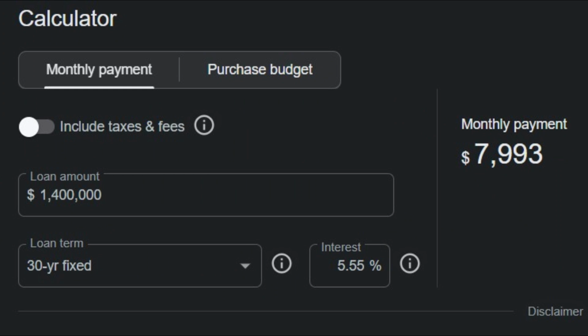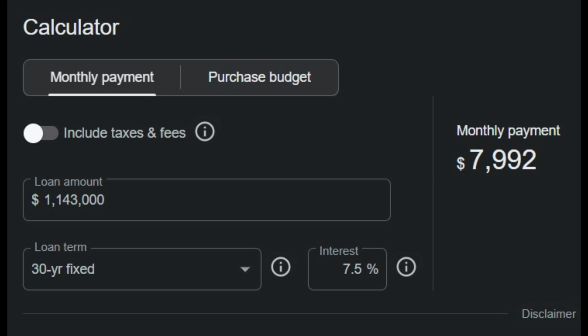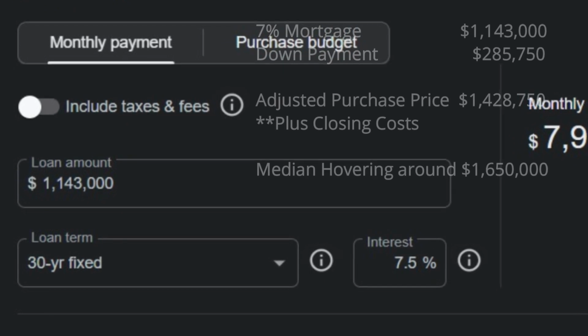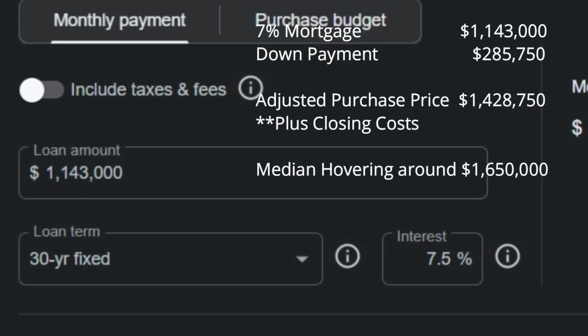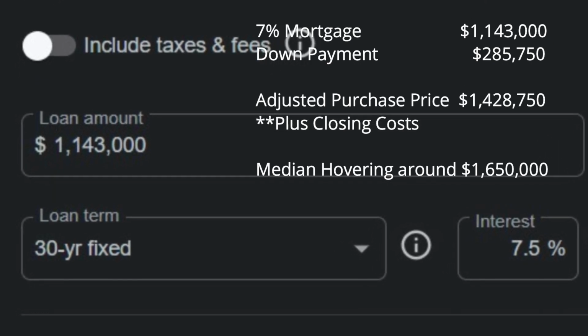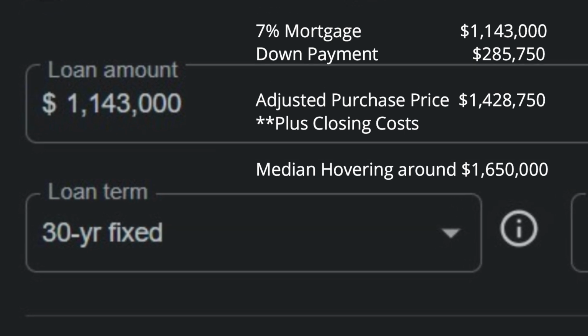First of all, let's run back the monthly payment of $7,993 to see what the loan amount on that, and then add in 20%, would be. The loan amount becomes 1.1 million, about one and a half million, and 20% of that is approximately 200,000. So let's say 1,450 is where the market stabilizes at, which is about $200,000 from where we're at.